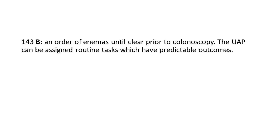143B. An order of enemas until clear prior to colonoscopy. The UAP can be assigned routine tasks which have predictable outcomes.